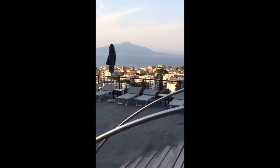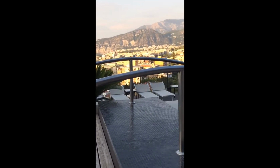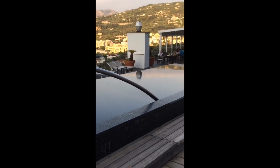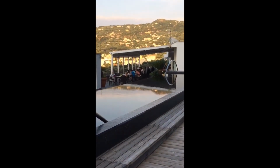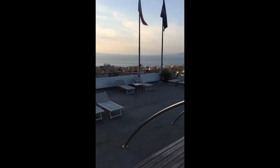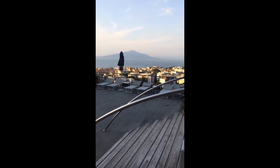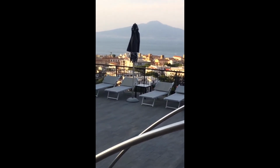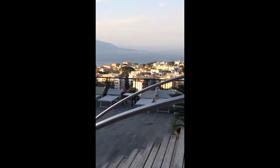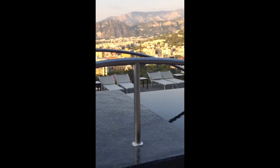So you get more views. There's Vesuvius and more of the town of Sorrento. So Sorrento is the town up on top of the hill. I believe down below is Naples, Capri. Another fact that she told me is that the shopping is great in Sorrento, but in Capri, everything is double the price. So if you go there, you want to do your shopping in Sorrento.